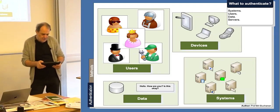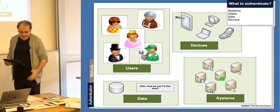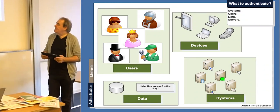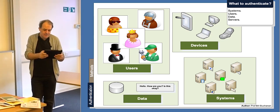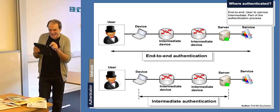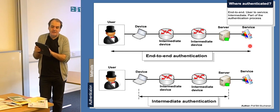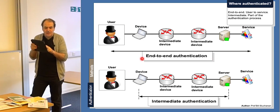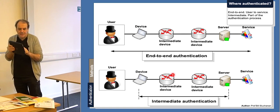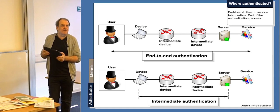Okay, so we've got lots of things that we sign for. We sign for users, devices, our data needs a signature and to be identified, and especially for our systems. So how much do we actually authenticate? End-to-end authentication takes us from one end to the other. It authenticates the user to the service. Intermediate authentication is part of the infrastructure, so the device authenticates itself to the server. So which one of those is more secure, end-to-end or intermediate authentication?